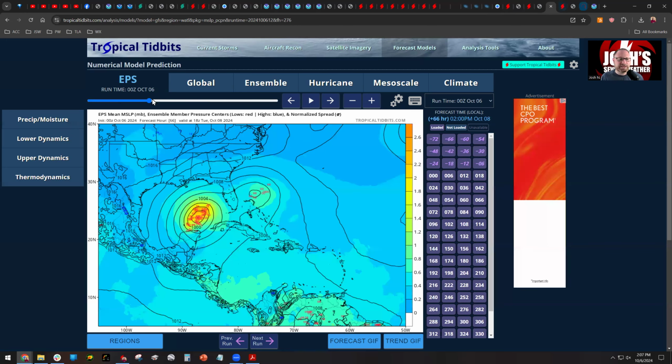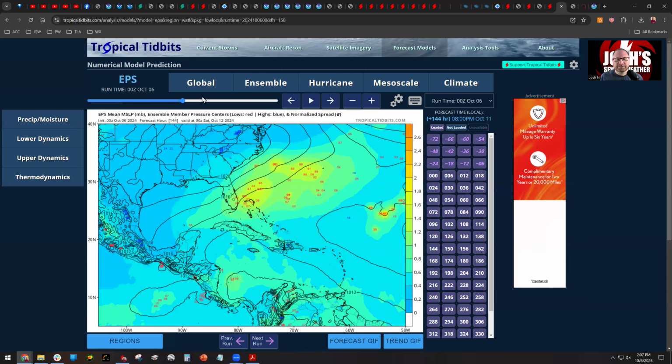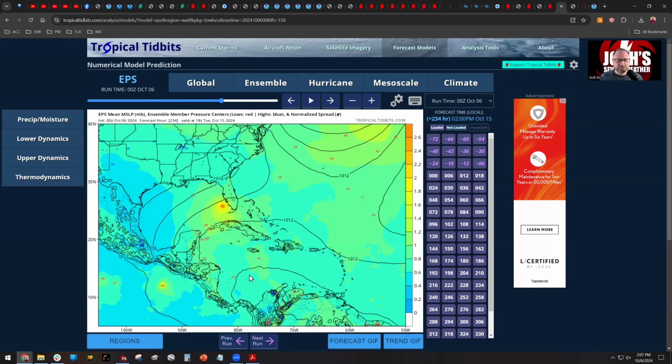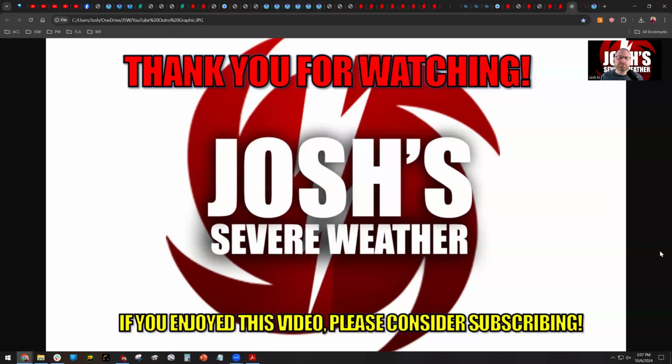We've got a lot of time for that, so this can certainly change. Don't get too caught up in it right now because it will change, but you can see there is a storm signal here as we get to the middle of the week of the 13th or 14th. Somewhere here across the Northwest Caribbean and Southwest Florida. And obviously we need more time to study what's going to actually happen before we make a forecast, but we may not be finished. So stay tuned on that. So I hope everybody is taking this storm seriously. Thank you so much for watching.